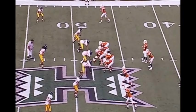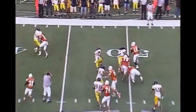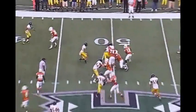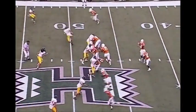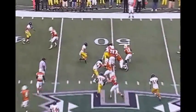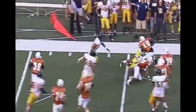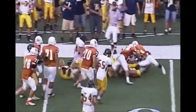Play number 2 I've included because we called holding on this play and I can't find it. And I've included a number of plays in this video this year because we had a number of these types of calls made throughout the year, and we need to raise our standard to a level that only includes holding that has a material impact on the play, that's at the point of attack, and is readily visible.